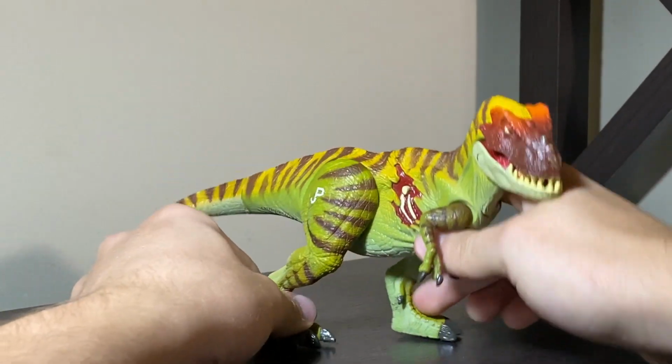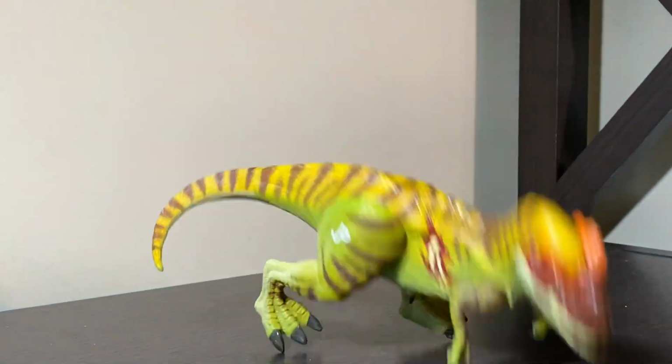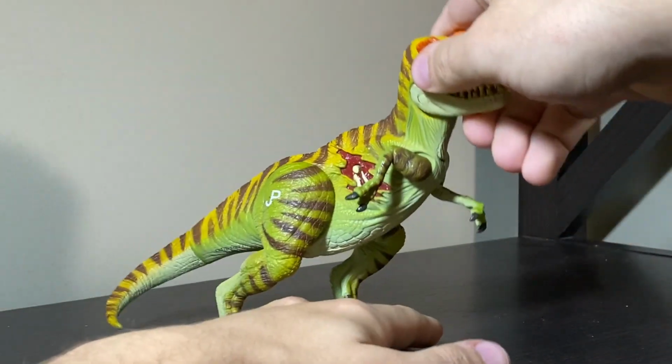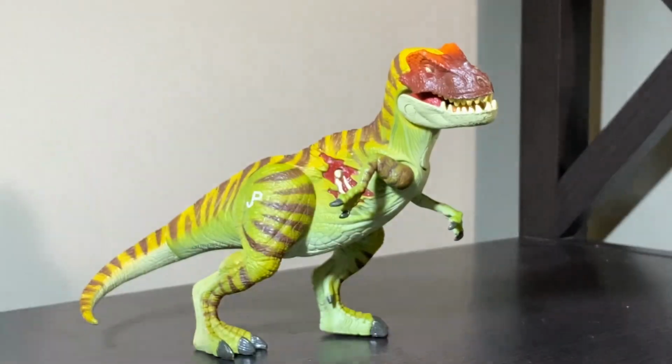Getting him to stand can be an endeavor, but a little patience and you've got it. There you go. I've loved him well, so his joints are a tad useless at keeping him standing.